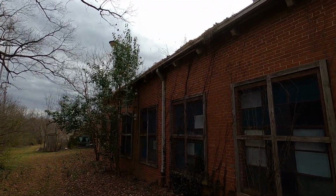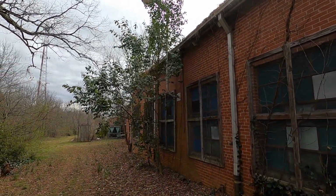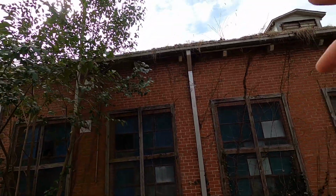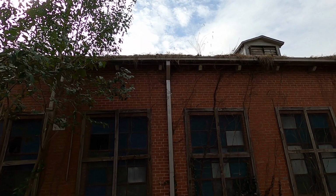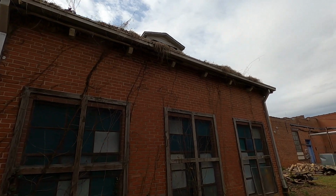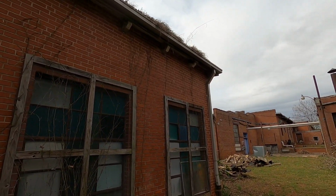There's stuff growing out of it. It's brown right now, but spring's coming, so we're gonna get a lot of rain. All this stuff, the water's just gonna come down and run over the edge, and I don't want it rotting out the eaves up here, so I need to get it all cleaned out.